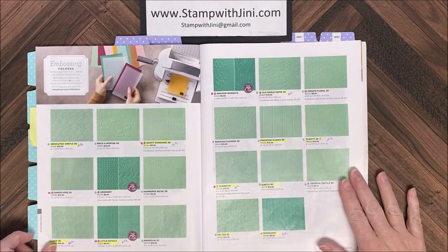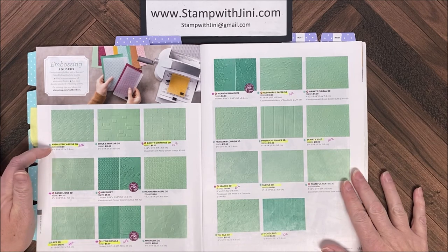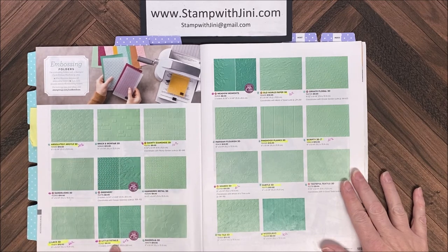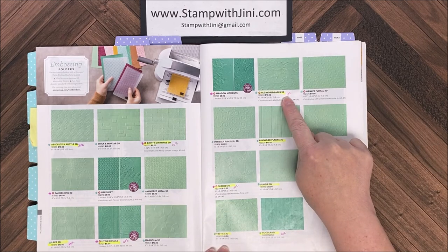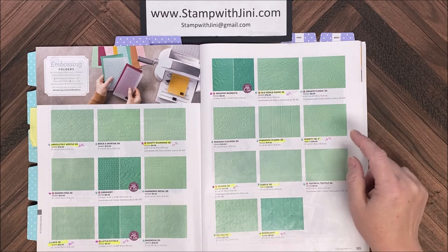On to embossing folders. We have several here that are retiring. They also have discounts, so check them out. We've got the Absolutely Argyle, Dainty Diamonds, Lace, Little Details, and on the second page, we've got the Old World Paper 3D embossing folder. This coordinates with that suite that I was telling you about and highlighted in today's blog post.